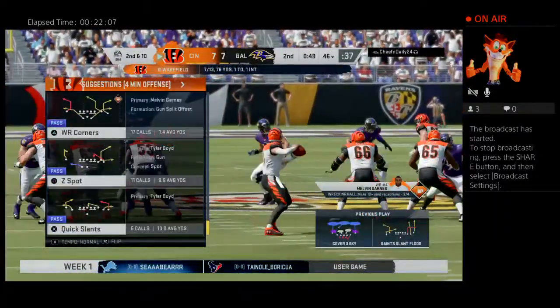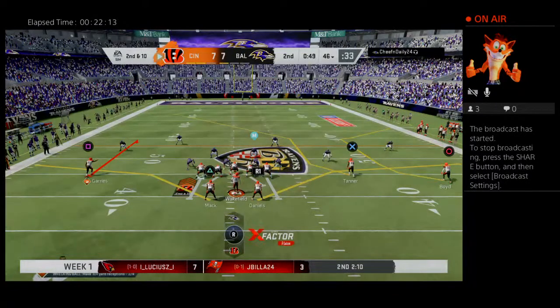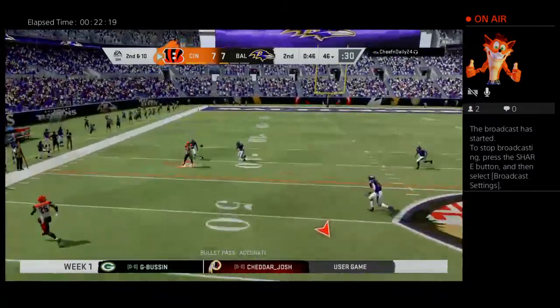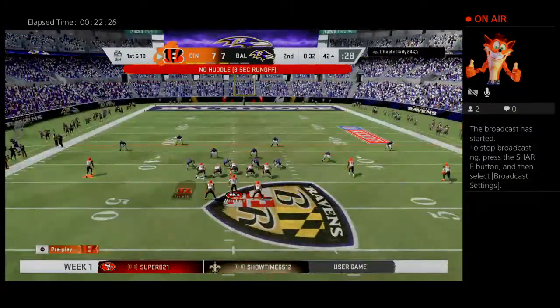Throwing to start the drive, but that one incomplete. That's very well timed there defensively, because it's not a bad throw, but the collision came at the exact time he was reaching to bring in the football. Really, really well done. Decent offense, just better defense. I think you're right. 12 yards that time, and a Cincinnati first down.